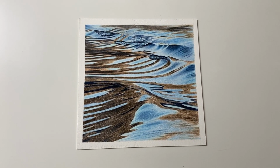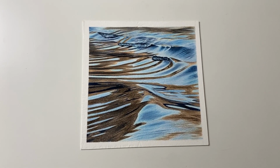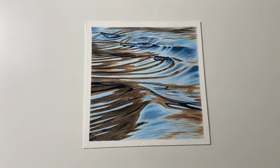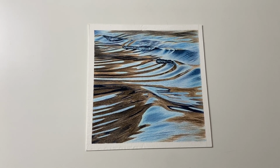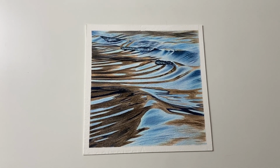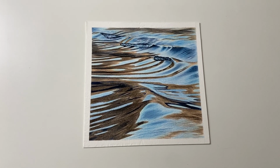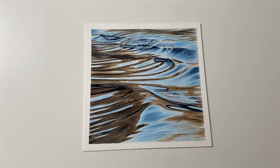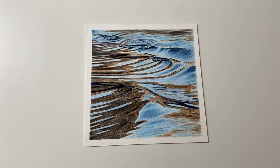So I've actually got a new paper to try out for my next tutorial, and it is the Saunders Waterford, and I think it's 640 GSM hot press watercolour paper. So it's essentially the same as the Fabriano one that I usually use, just a different brand. So gonna see how that goes. I'll give you my thoughts on it when I have a go at it this month. So yeah, I will probably do the line drawing for the branch and the robin later on.